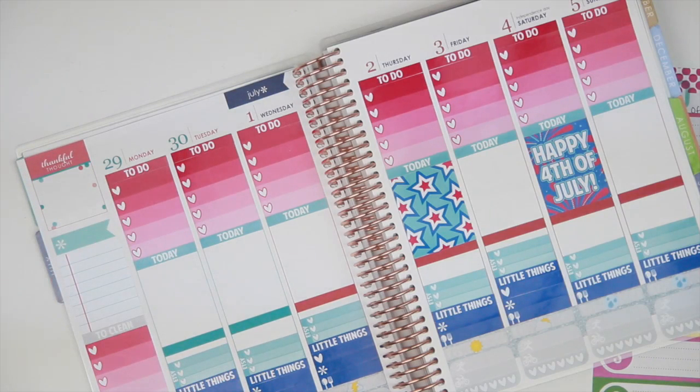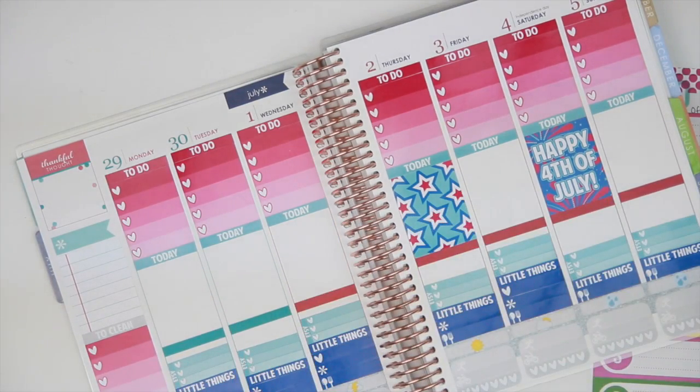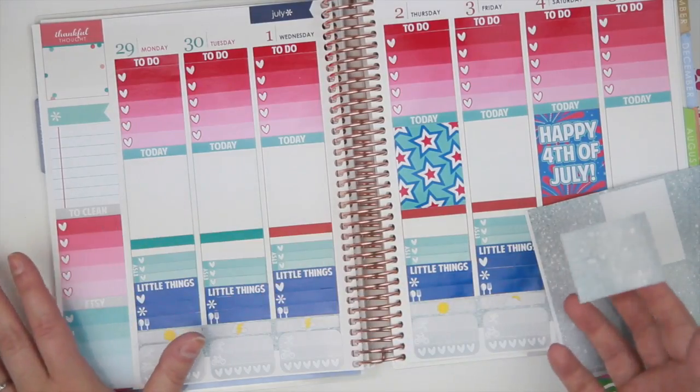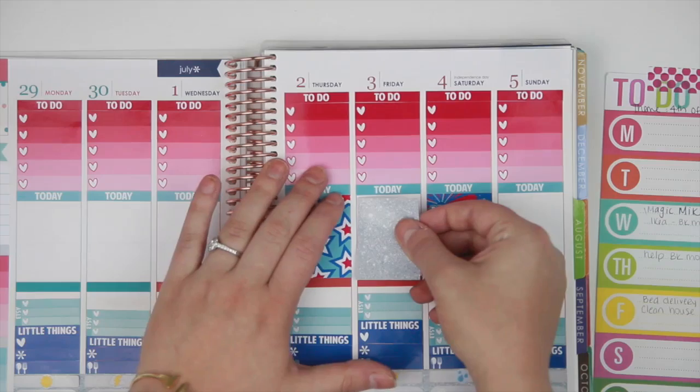So I did use those, and I did print out an extra one of these, so I'm just going to, no, I'm not going to use that. We'll use the silver ones because I do want to bring in silver to this spread. I'm really, really loving this. Could this be one of my favorite weeks? Besides my mermaid week, because that was when Nick proposed, but this is a close second.